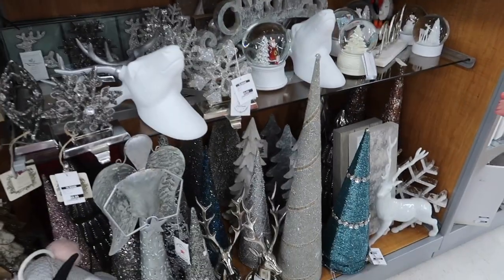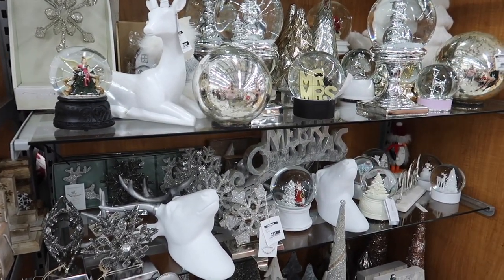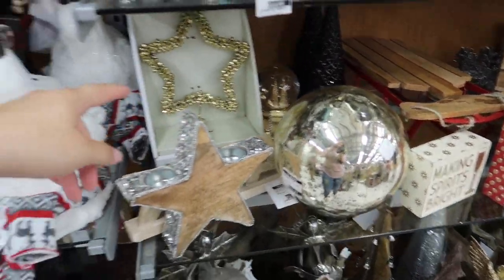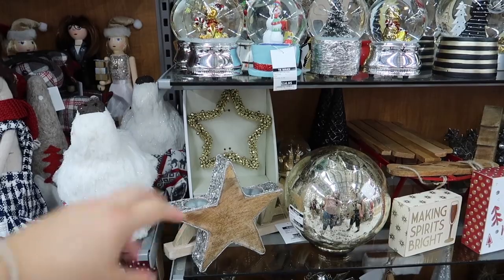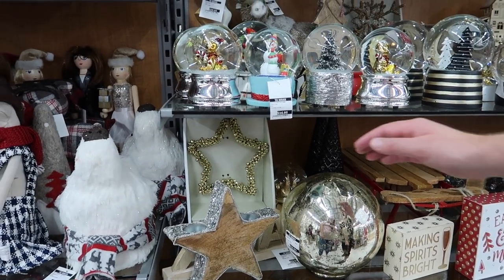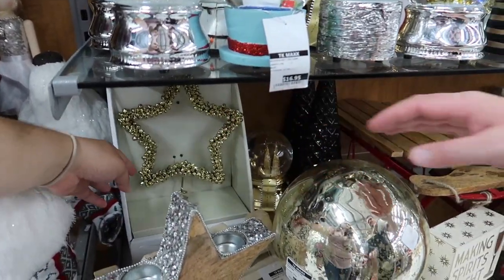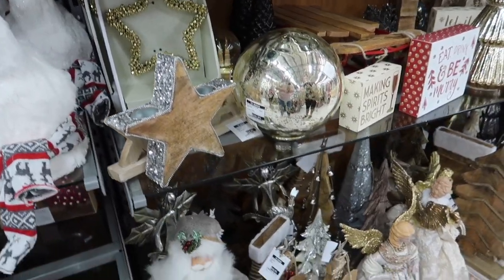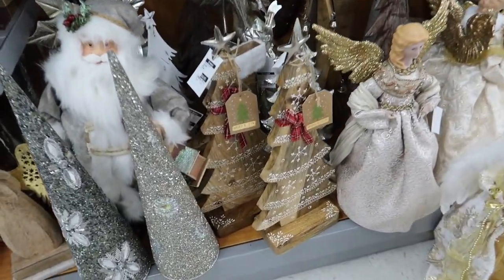Yeah. This was the tree. Where is it? Here. This is the tree topper that I was. It kind of jingles a little bit. Oh, yeah. It's only $9.95. Do you like it? I don't think the top of that tree would be strong enough to support. Really? Yeah. Damn. With all these gorgeous little.